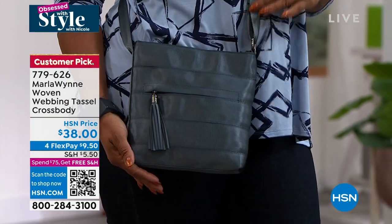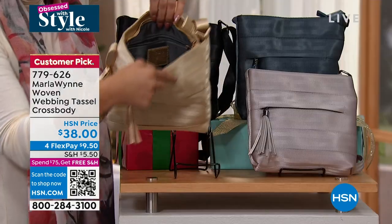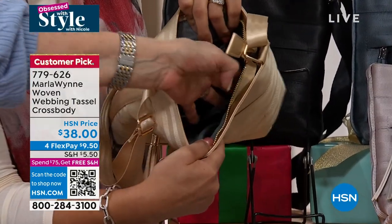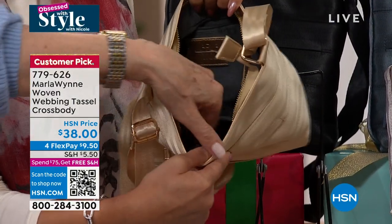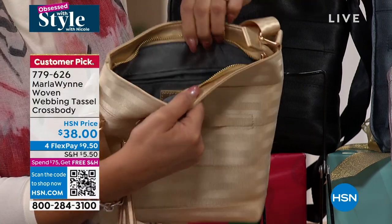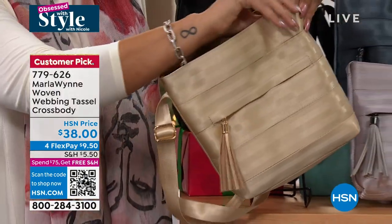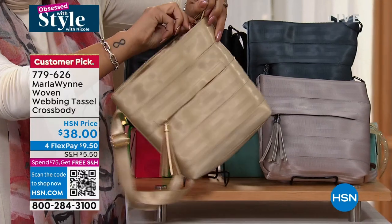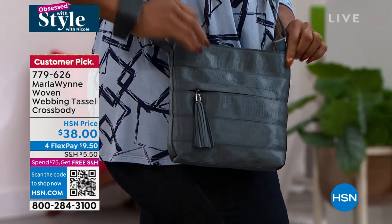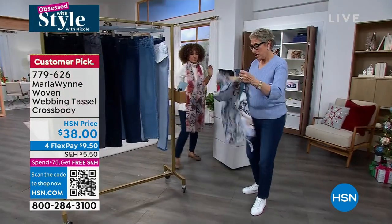I love this bag. It's like a grosgrain ribbon on the inside. What we have is a place for your phone, a little zip pocket for your credit cards and things. I require hands-free shopping at all times. Me too. So a crossbody is an absolute necessity. By the way, I have worn the black to fancy events. Absolutely, and you can.